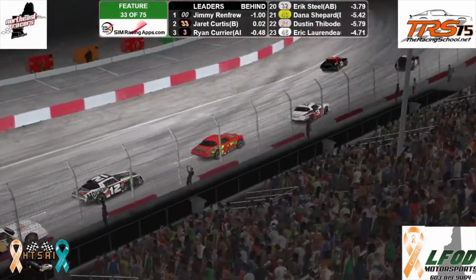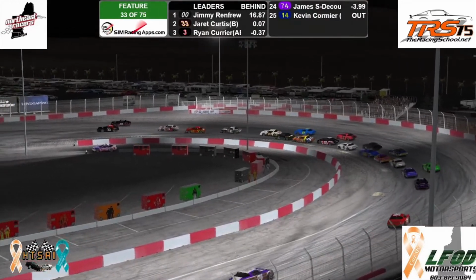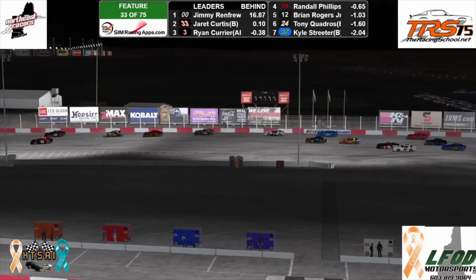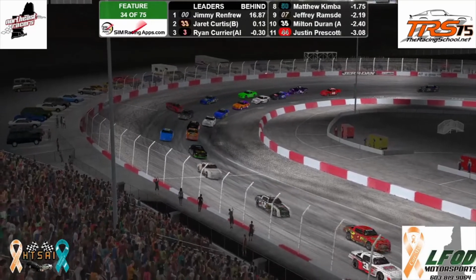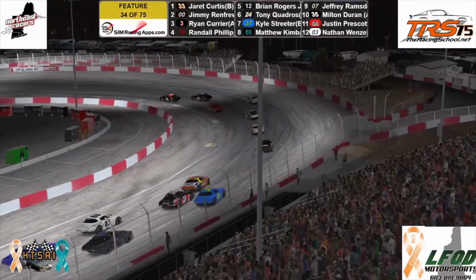And the 12 car, Brian Rogers Jr., drops back into 5th place, and Tony Quadros now back up in 6th. And the fastest car on the track so far tonight has been the 50 of Matthew Kimball. Every practice, warm-up, and he was the fastest car. We've got a caution coming out of turn 4.